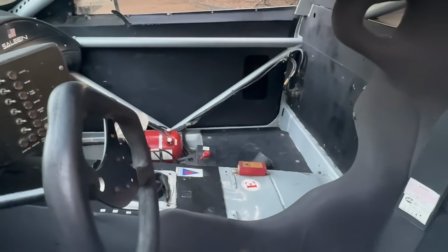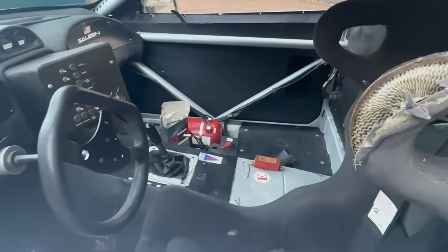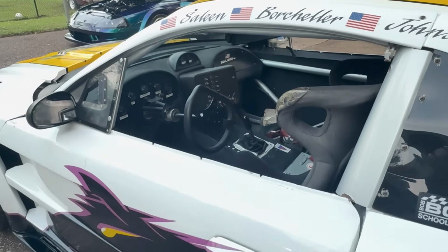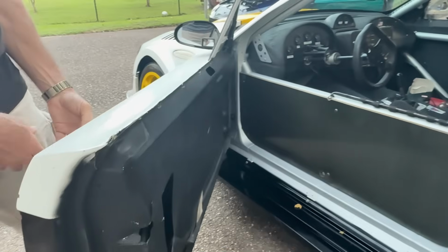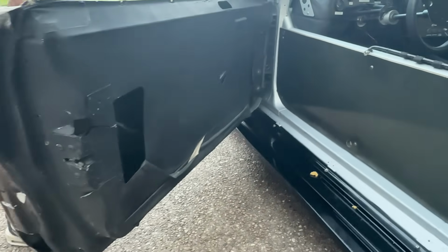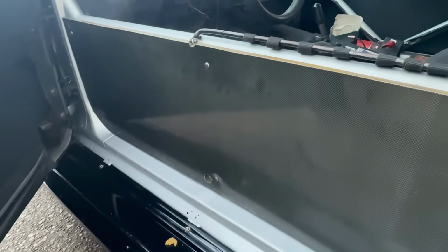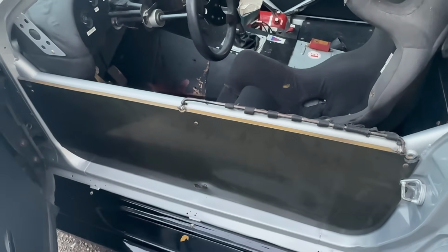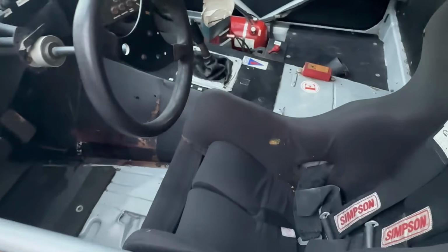I mean, this thing is just an absolute shell, isn't it? It's as light as it could be. This door, I bet, doesn't weigh 3 pounds. I can guarantee you. Goodness. And you see the carbon fiber with the insulation there, just from the heat, I would assume. Still has the original net in it.